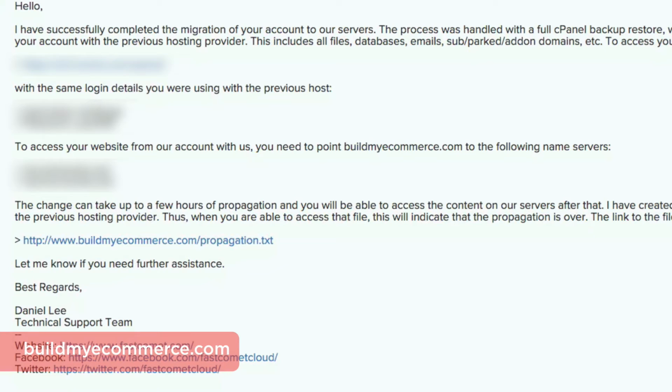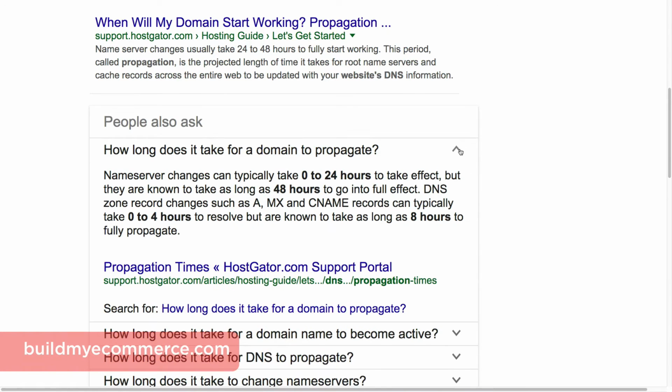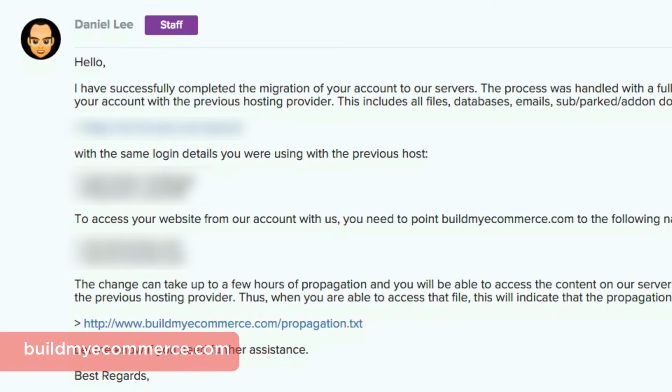Not only that, he gave me the URL link that I need to access the cPanel and reminded me to point my website to their web server. And also letting me know it might take a few hours of propagation. For those newbies, when you transfer over an existing website to another server, it usually takes 24 to 48 hours. Though from my personal experience, it takes a lot less than that for the name server changes to fully start working. He even went ahead and created a test file which was available only on their server, but not in the previous hosting provider, to determine if the propagation is over. This helps a lot because you know exactly when your website is live through the FastComet server.